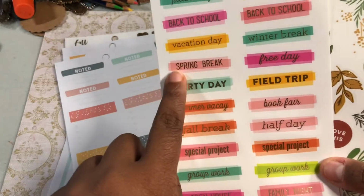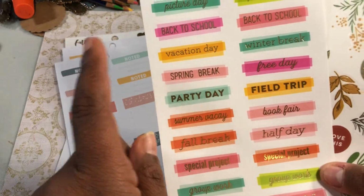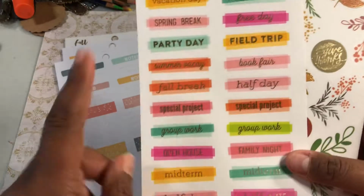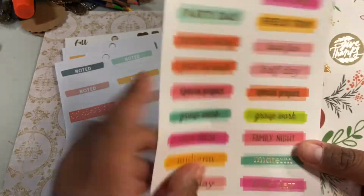Ooh, child, spring break, I need one. Vacation day, I need one. Winter break, I need one. Free day, I need one. Fall break, I need one. Did you see a theme there?